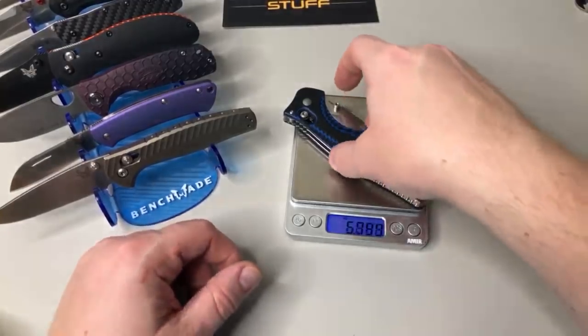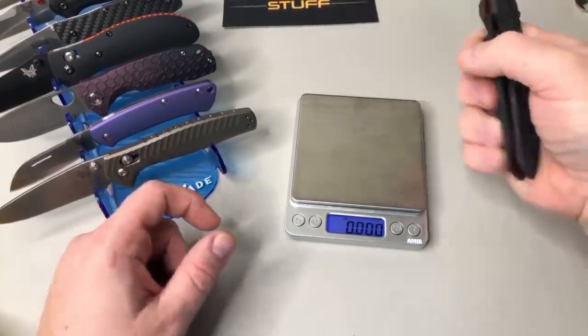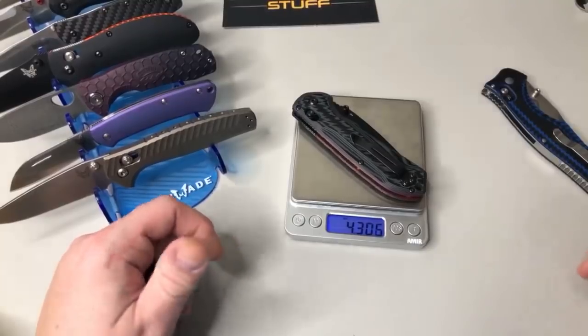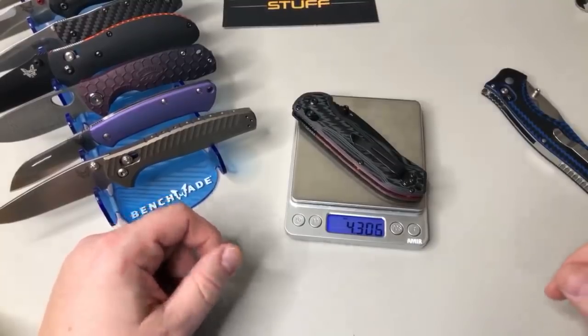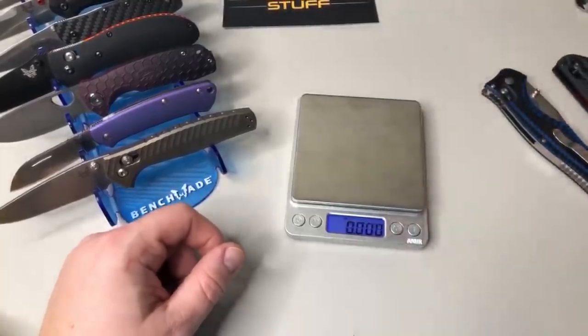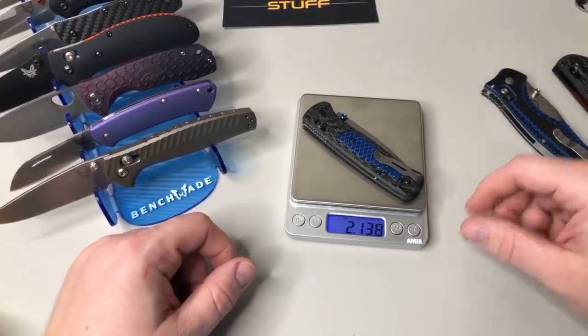But this one's 5.7. Something like the Freak, that one's a 4.3, so an ounce and a half less. Saw us and BCS in there. Okay, cool. Yeah, that's good. The Gold Class Bug Out, 2.1.